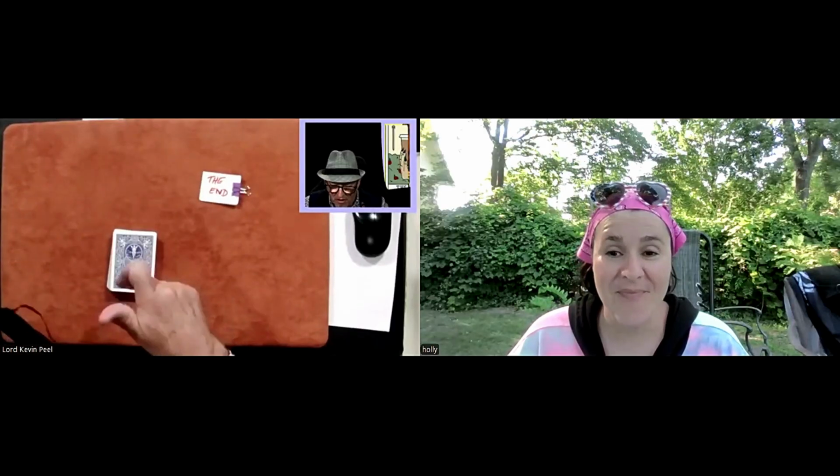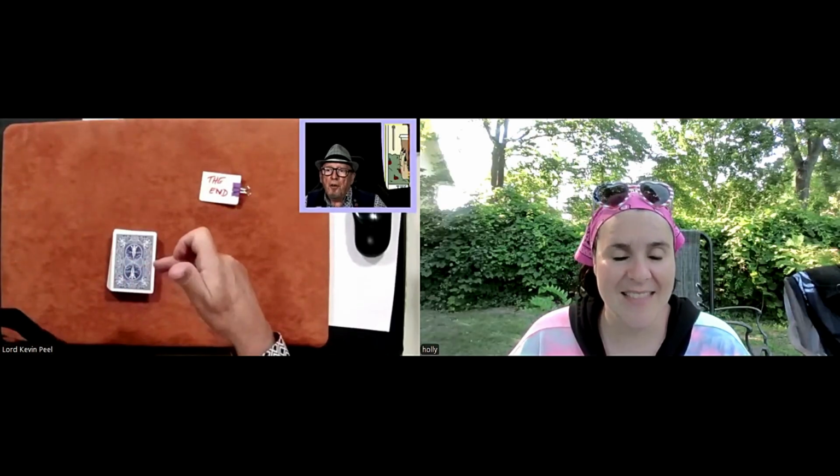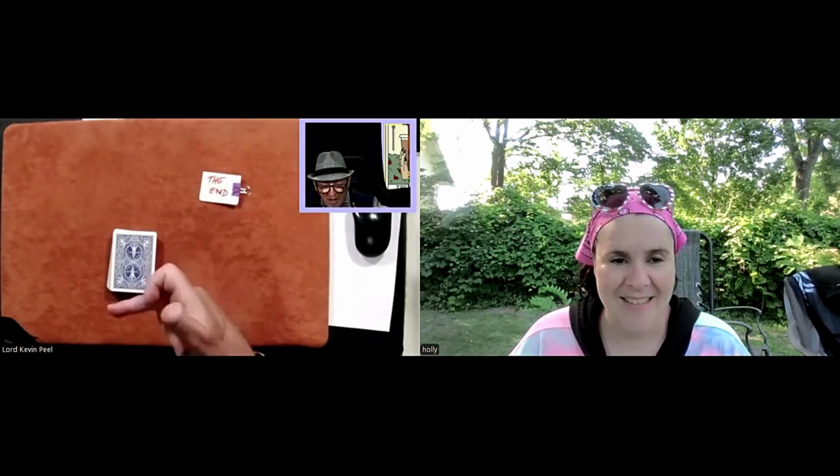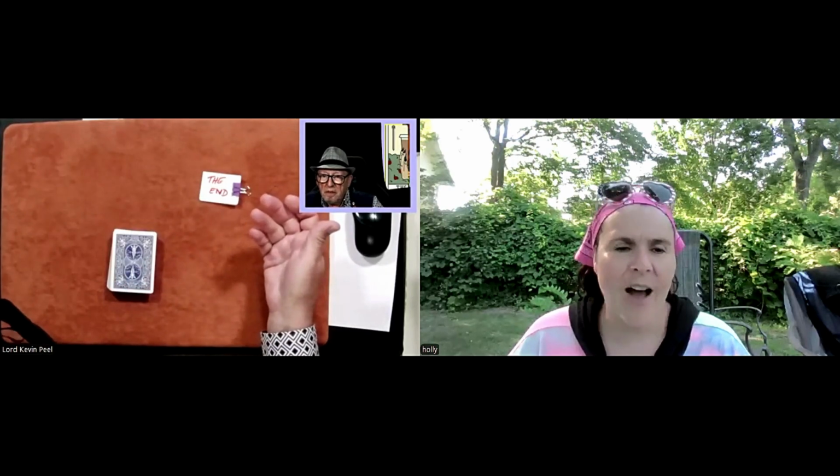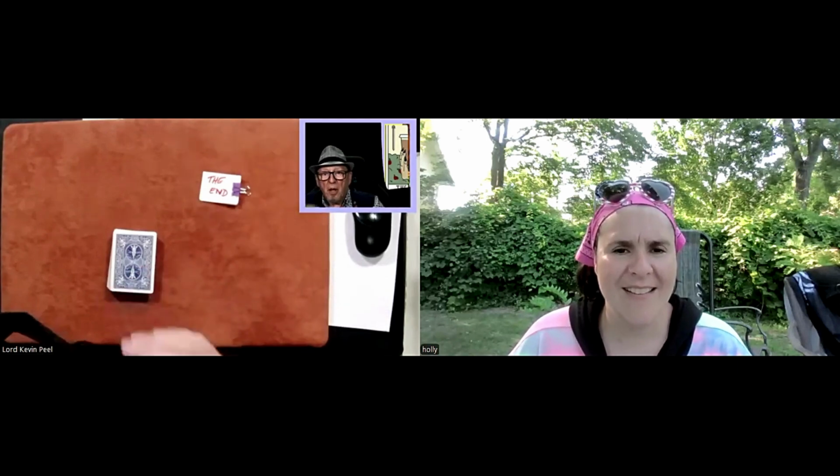Holly, the card on top is the card we've cut to for you, which we'll use. If you want, we can cut again, make it a different card, or do you want to stick with that one? I will stick with the card we have.